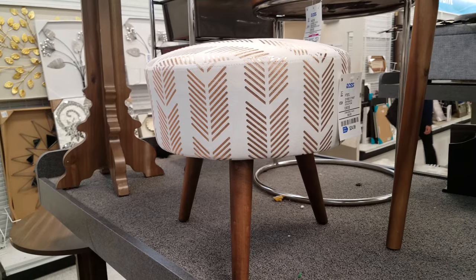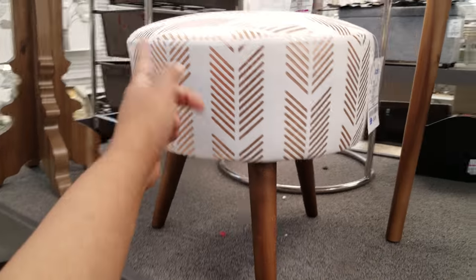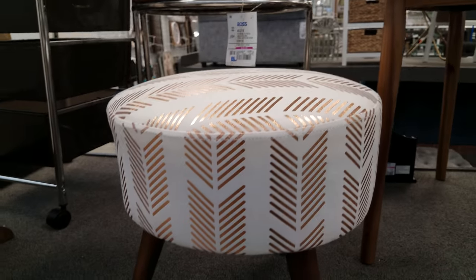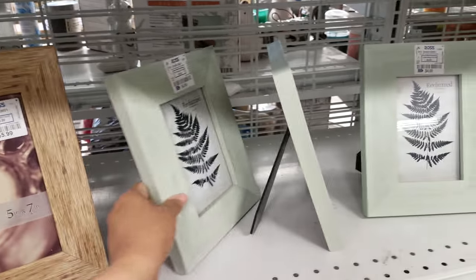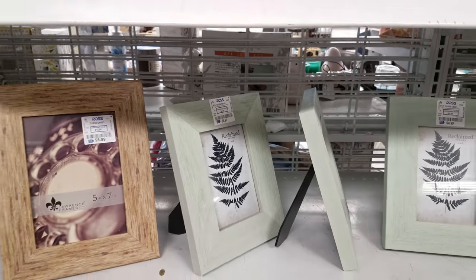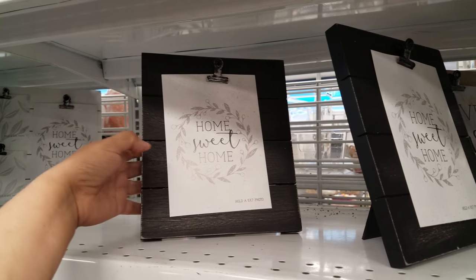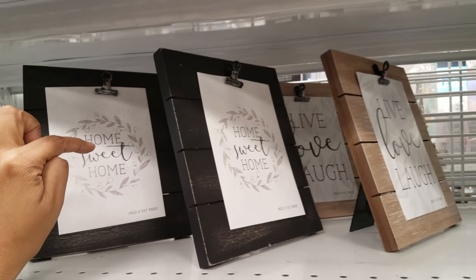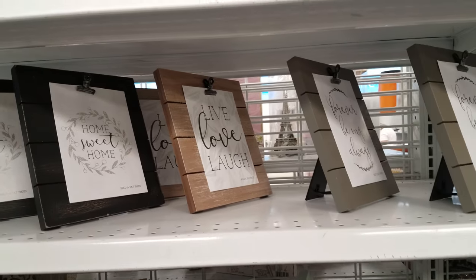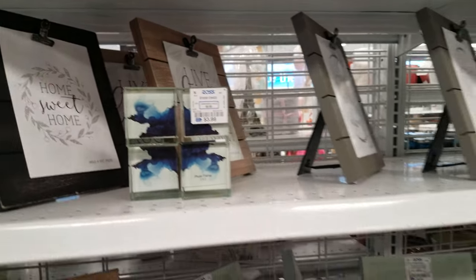Here is a stool. It is $25. Has wooden legs. That's really neat. Here is the frame area. $6. $5. Reclaimed frames. And of course, we got a lot of them with a clipboard, right? Home sweet home. You can put anything you want on there. These are all going to be $5. Oh, that's cool and different. This is $4. That's very different.